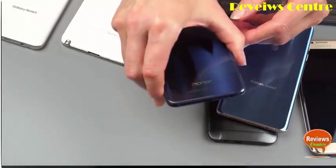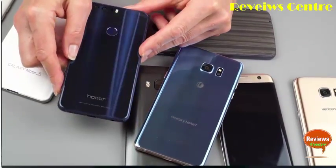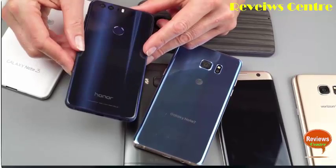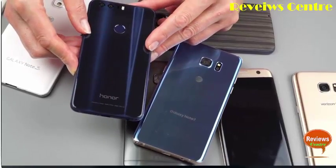And this is the Honor 8 by Huawei, which I think has an even more pretty iridescent back finish on it if you feel like a blue phone. A lot less expensive, starts around $400, but you only get a 1080p display. Obviously, you're not getting an iris scanner. This display is not as vivid. It has a dual camera setup, which is pretty cutting edge, shall we say, but it really doesn't outshoot the Galaxy phone, but it is a lot less expensive.